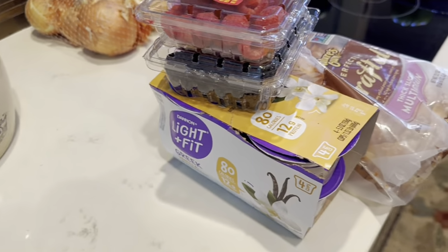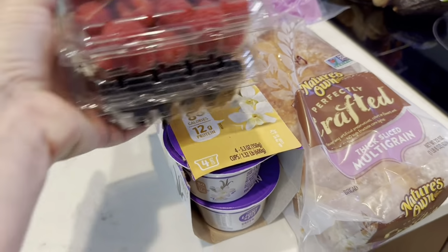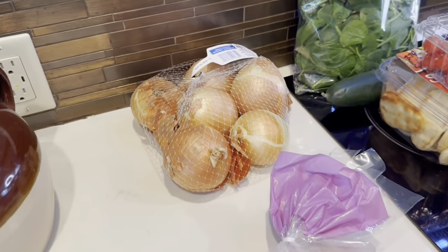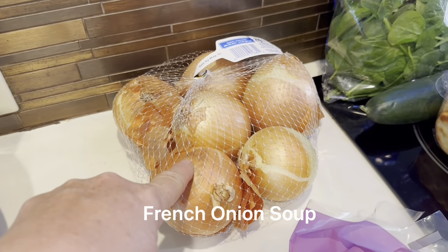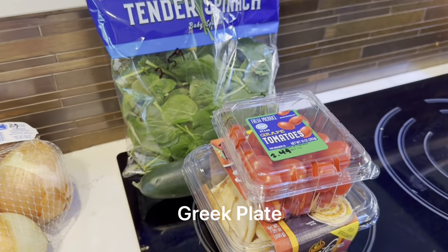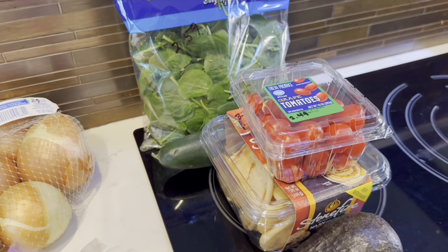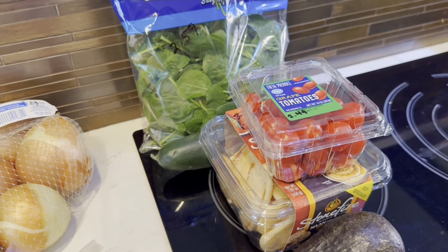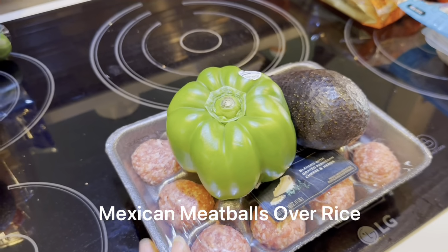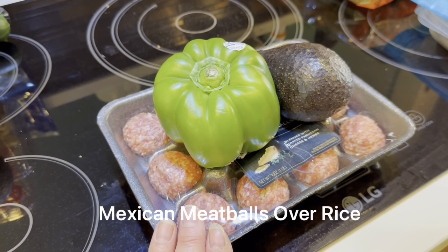For breakfast, we almost always have toast, fruit, yogurt, and coffee. I still haven't made that French onion soup, so I may get around to making that this week. I don't know. This is my Greek plate that I'm always talking about. We have it about once a week because it's so simple and easy, and I need some easy meals. And then I'm going to make something called Mexican meatballs over rice. It's really good, and I'm going to make it this week.